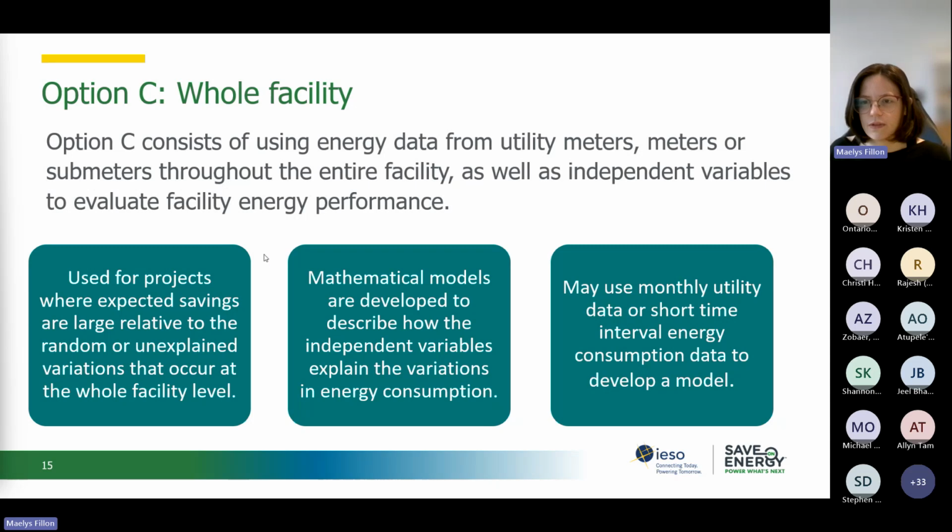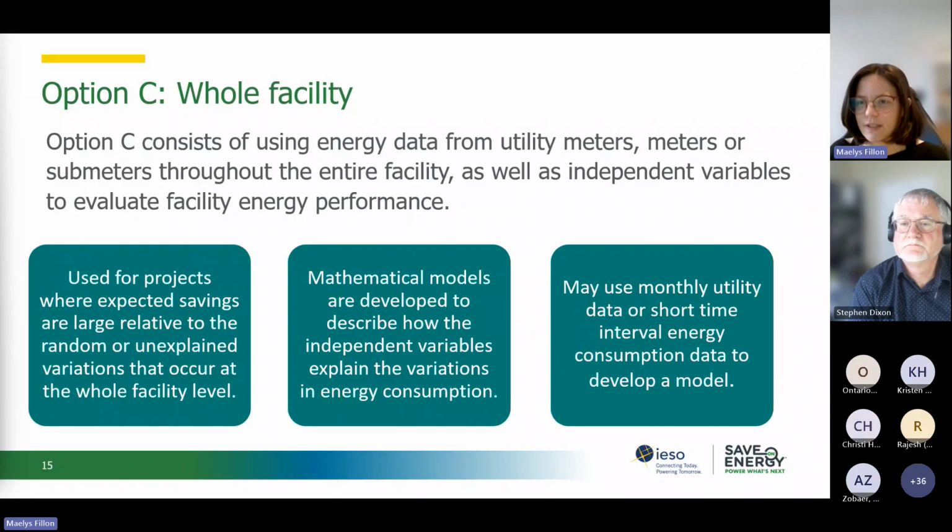I see that we have some questions in the chat, but I believe they have been answered so far. Stephen, did you want to chime in on the option D? Just the distinction between option C and option D.